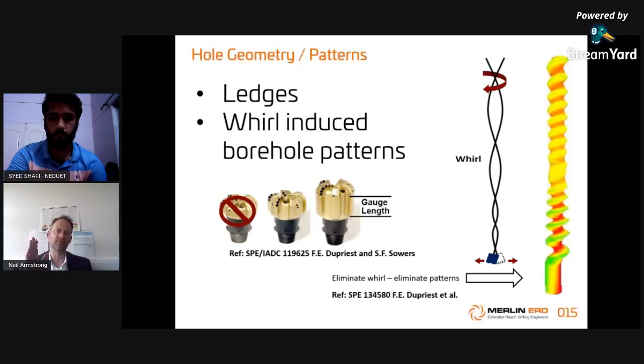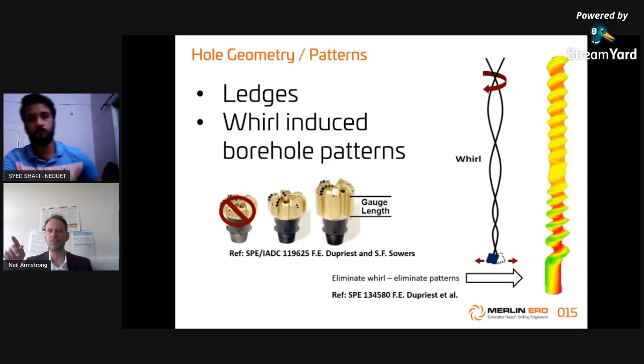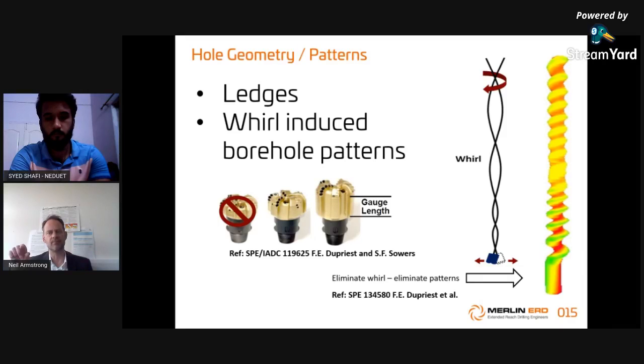So regardless of what the LWD tool is telling you in terms of shocks and vibrations, you can still have this pattern being generated. I had a stuck pipe event offshore California where we were pretty certain we had some sort of borehole pattern being generated. Then we picked up off bottom. The pipe was just jammed, stuck. We still had circulation. There was a slight increase in standpipe pressure from prior to the stuck pipe event. Still had circulation, but we had no movement in any direction.